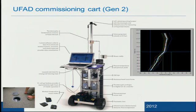You can see this cart here now has a telescoping mast that has thermocouples on it to measure the stratification profile. It's hardwired to these I/O devices down here. Then there's a pressure sensor here to measure underfloor pressure and its temperature as well, actually. And all this data goes into this PC here.